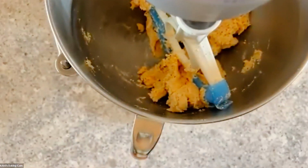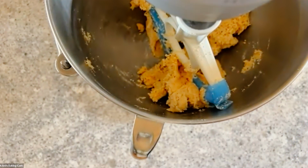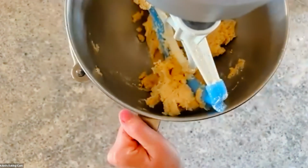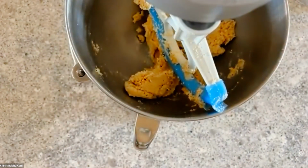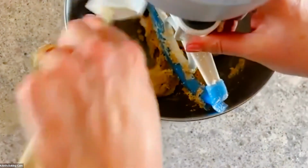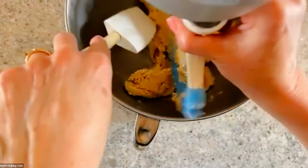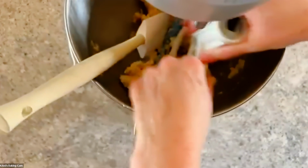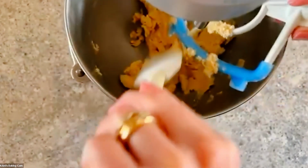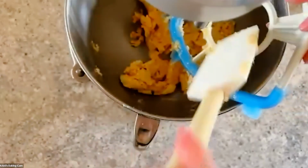Okay, I'm going to call that good. So now it just looks like a cookie dough. I did not stir forever and ever. And when I take this off, I have to scrape the dough off of the, what's the word I'm looking for? Paddle attachment. I'm going to gently stir it with my rubber spatula to just get any bits together that are still maybe a little floury. That way I'm not overmixing with the mixer itself.